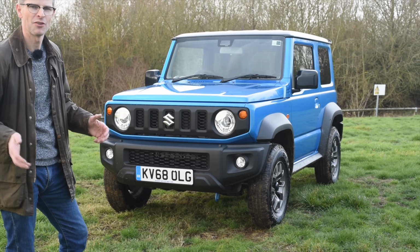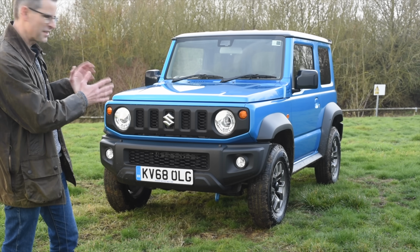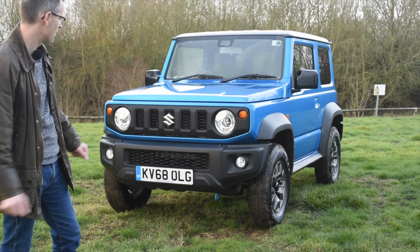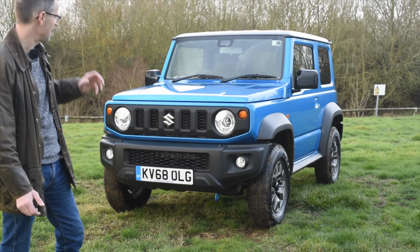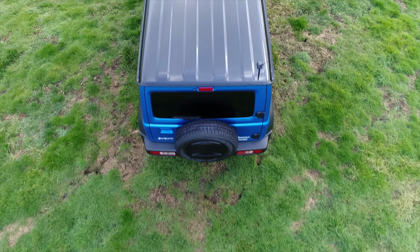The styling carries on the traditions of earlier Jimnys, or the last Jimny anyway, of the very, very boxy, square-shaped styling. In fact, it's virtually a K car. If you take off those plastic arch extensions, I think it actually fits in the K dimensions.